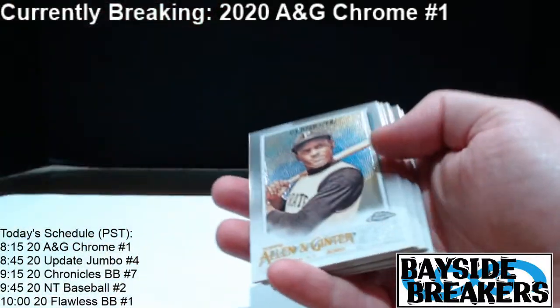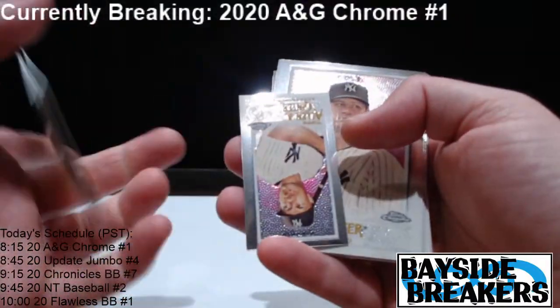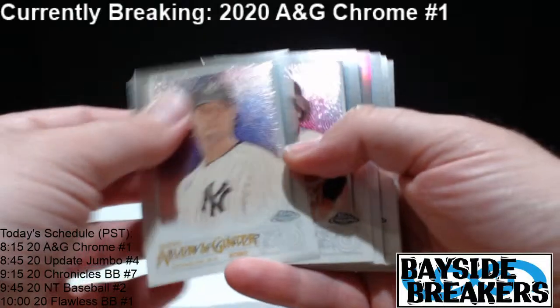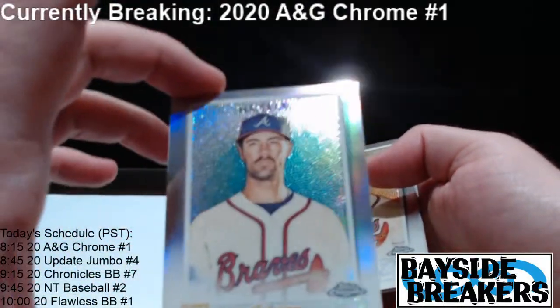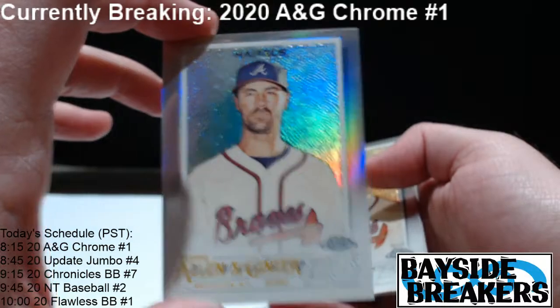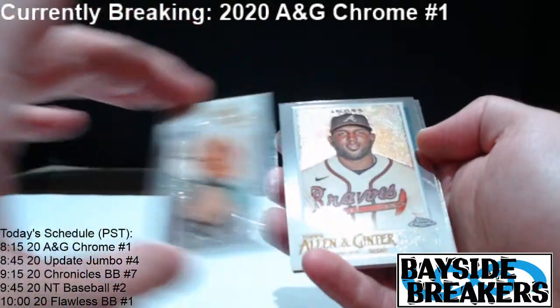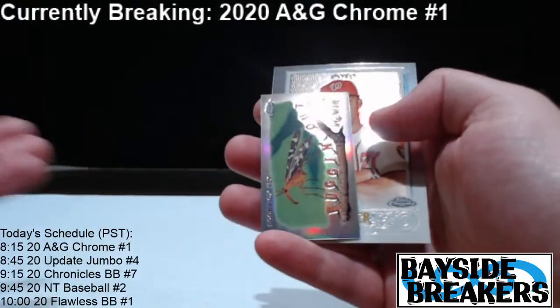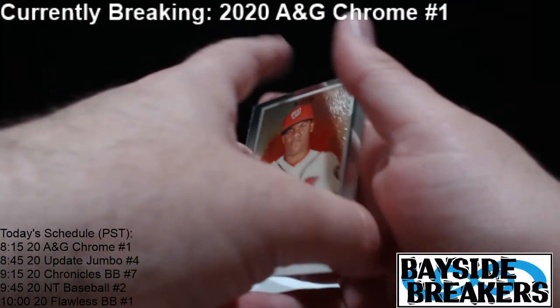Jean Segura for the Phils. Mini of Giancarlo Stanton. Refractor. Is that Cole Hamels? It is Cole Hamels for the Braves. Boyd for the Tigers with the Mini. Bugging out, Scorpion Fly. And Juan Soto rounds out box 5.